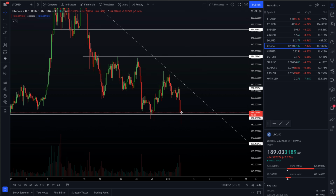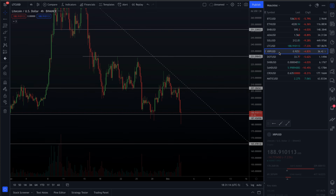Or the other scenario that's less likely to happen, but you could watch for it, would be here, break higher low, and then a reattempt up and over 207 to get us into the 231 top end of this prior range right here. Again, I do think that that is a less likely scenario, but something to be watching out for, right?